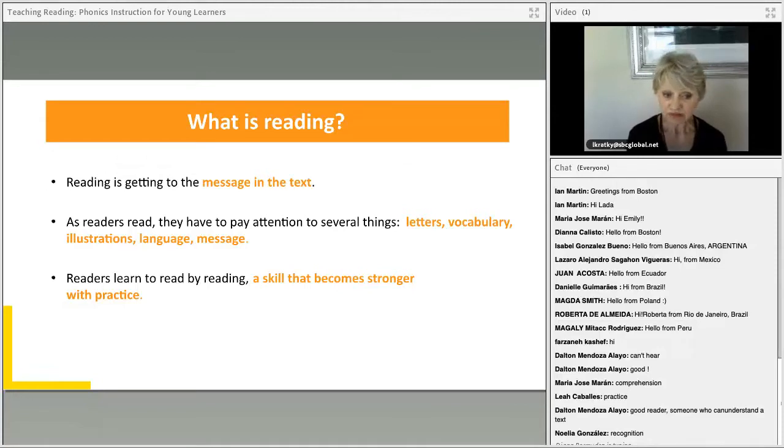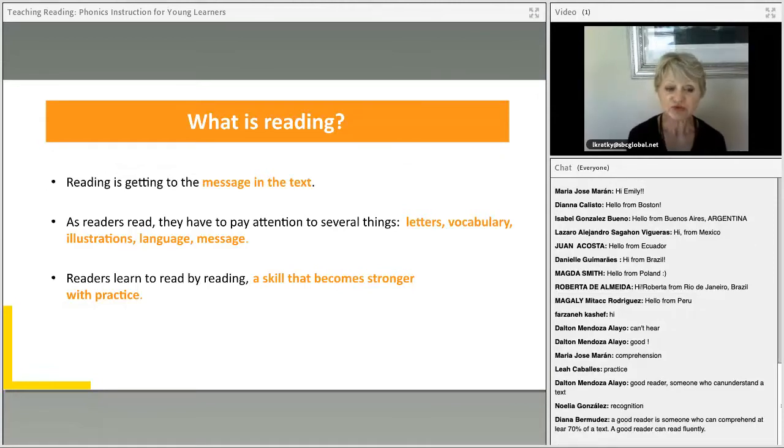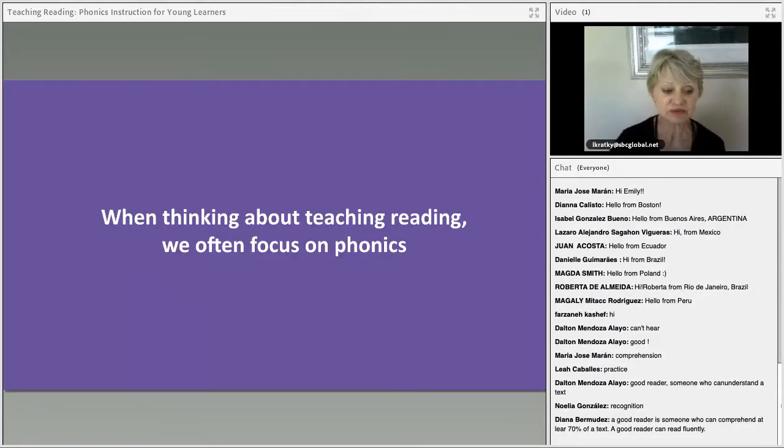Readers learn to read by reading, a skill that becomes stronger with practice. It's been said that reading is a problem-solving activity that becomes stronger and stronger the better reader you become, and that is true. It is a problem-solving activity because you have so many elements to maneuver with: letters, vocabulary, illustration, language, to get at the message.